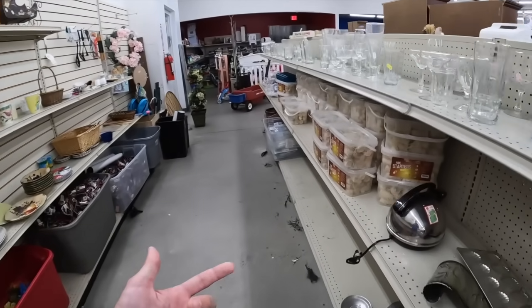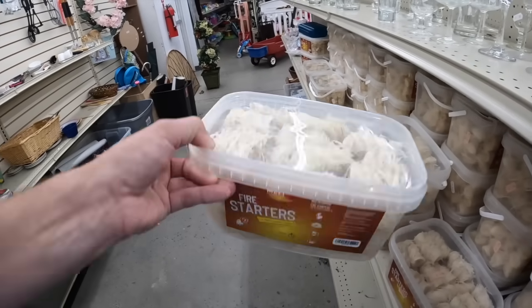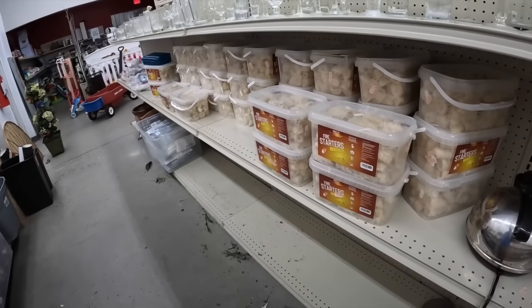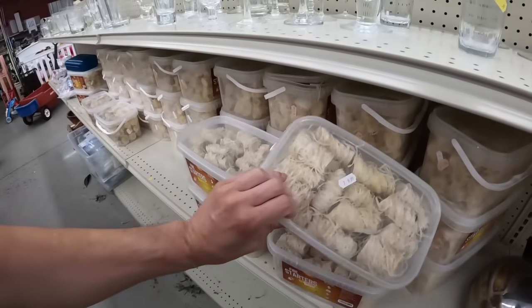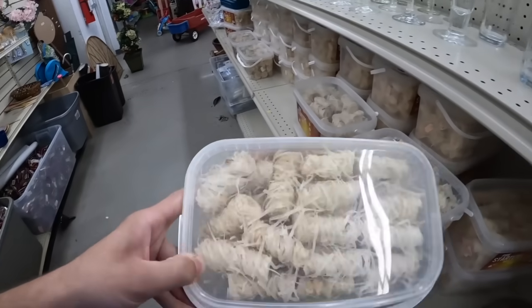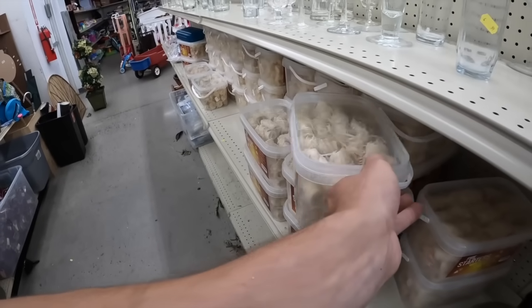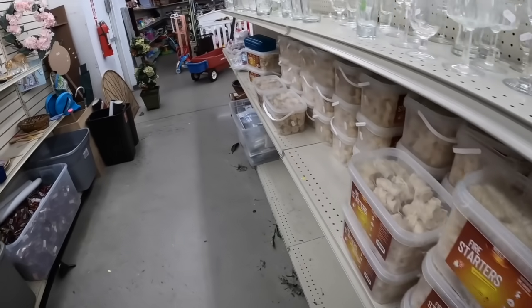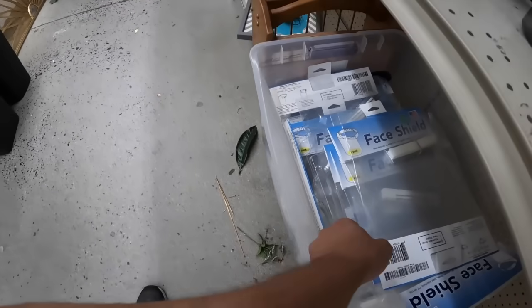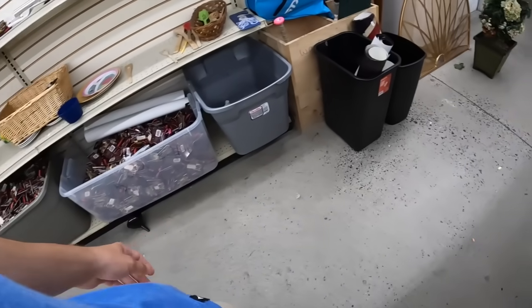Fire starters. This must have come from the Boy Scout stuff. Maybe, maybe not. There's a lot there. They're $10. Whoa, what's going on here? They're $10, but if you want these, they're $6. They're literally the same thing. Keep it like that so now somebody sees it. Face shields. Yeah, face shield.